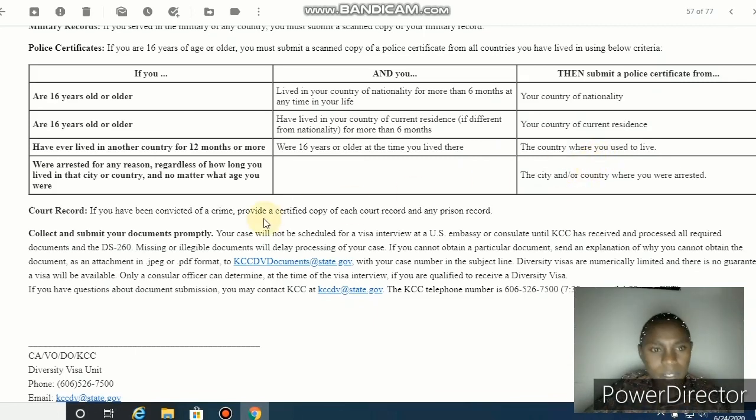The other one comes about the police clearance certificate. There are 3 options or categories.